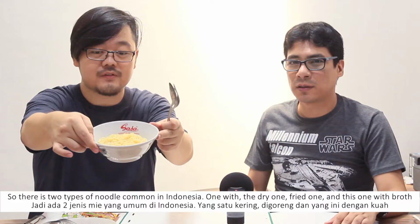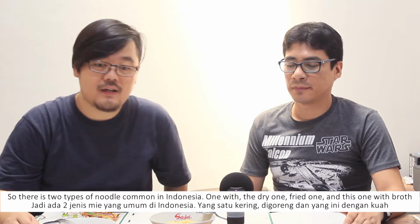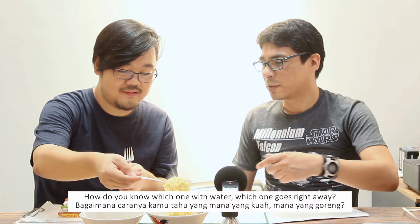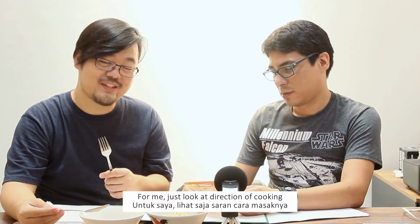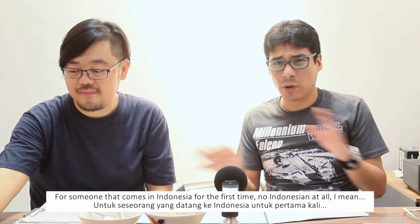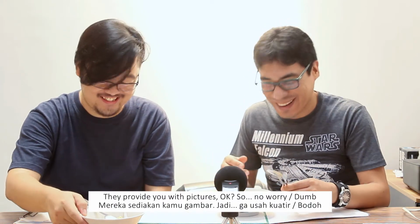So there are two types of noodles common in Indonesia. One is the dry, fried one, and this one is with broth. So we call it mi goreng, and this one is mi kuah. How do you know which one is with water, and which one goes right away? For me, just look at the direction of cooking. For someone that comes to Indonesia for the first time, who doesn't speak Indonesian at all, they provide you with pictures, so no worries.